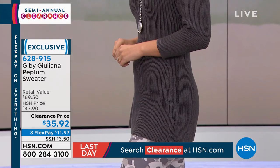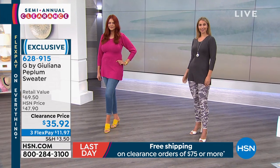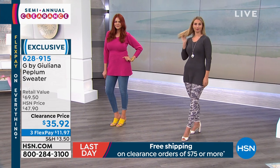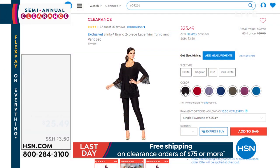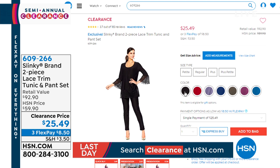And if you want to use Flex, you can use any major credit card and get it home for $11.97. Double extra small to 3X. And Juliana's line is one of the only lines here at HSN that we do start with double extra small. So if you are shopping and you need a smaller size than extra small, then always check Juliana.